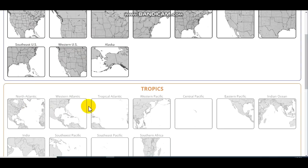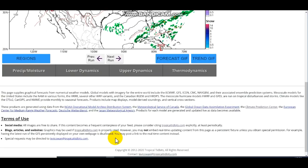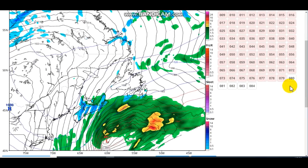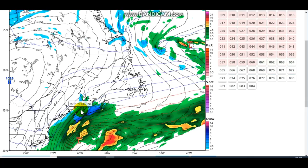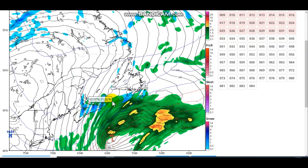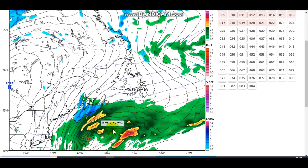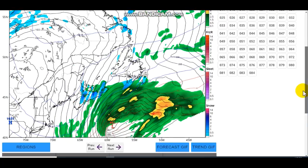Let's see if I could take a look at southeastern Canada with this model. I can actually, because I have a lot of viewers from southeastern Canada, so I want to take this along. You can see right there, we see a lot of snow developing across these locations that definitely would lead to several inches of snow. And this is as far as it goes, but you can see it's still pretty strong, lots of moisture, so we definitely have to watch what it does.